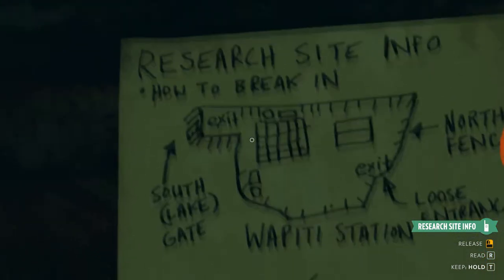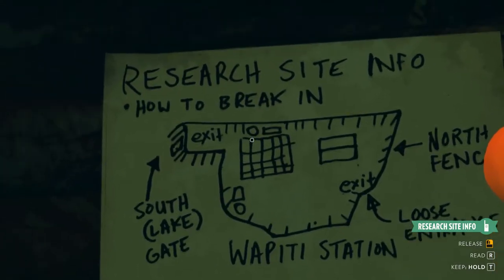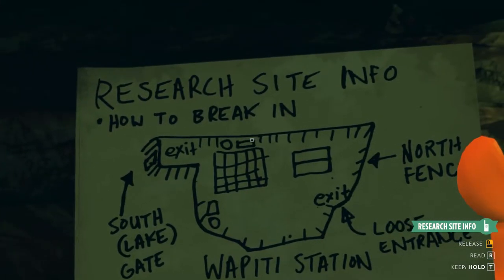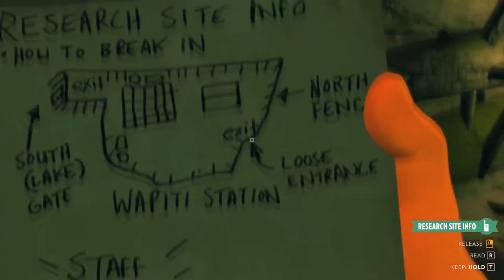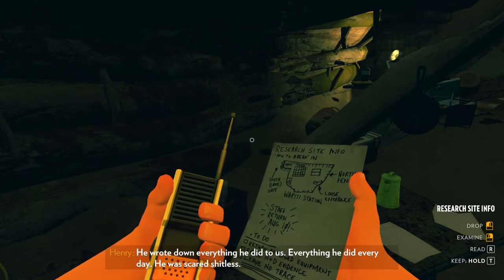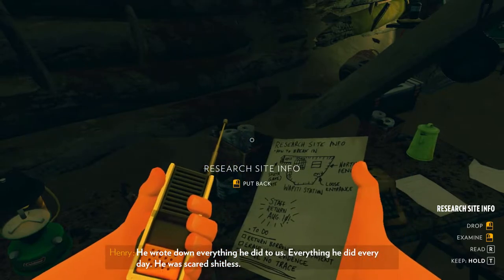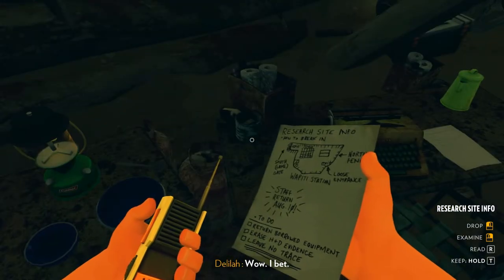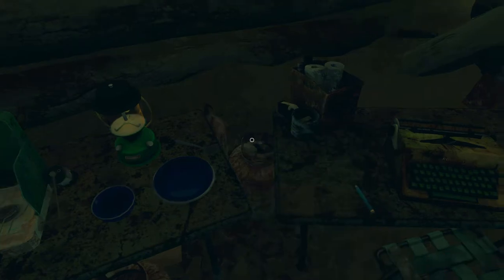So this was the soil grid. Remember the soil grid? And these are the monitoring equipment. This was the tent. He says there's an exit right here. An exit right here. I don't think I saw those. He wrote down everything he did to us, and everything he did every day. He was scared shitless. I bet. Okay. Hanging on to that too. I don't know.